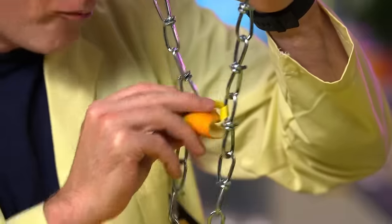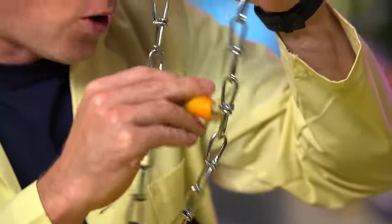Om nom nom nom, om nom nom, om nom nom nom, om nom nom delicious.